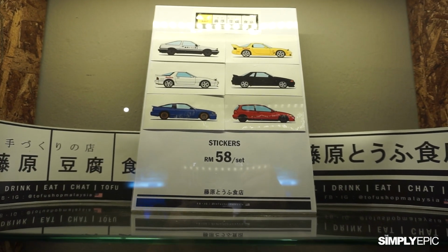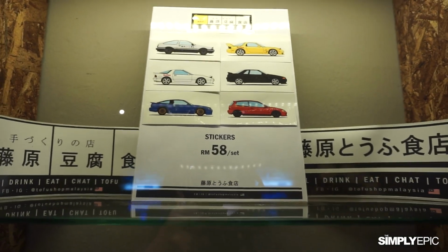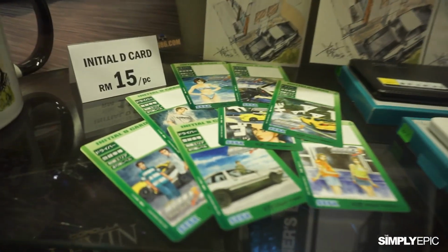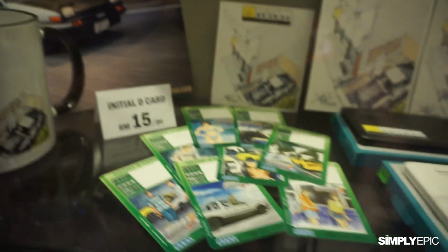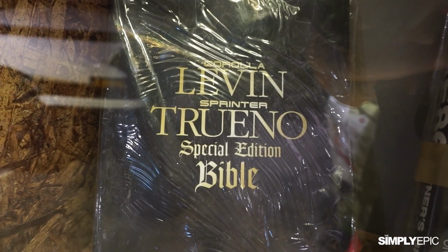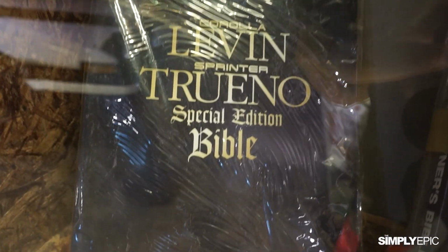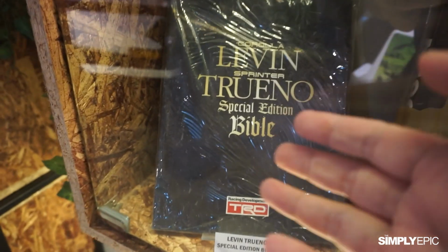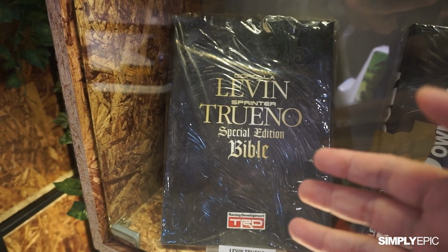And of course, they do sell some Initial D related stuff. We have Initial D stickers, a mask. You can even buy old Initial D cards if you want to. There you go, power bank. And this is something rare: the Corolla Levin Sprinter Trueno Special Edition Bible, and it is selling for... Is it worth it? Well, it's up to you guys.